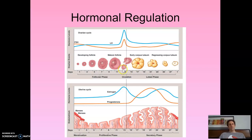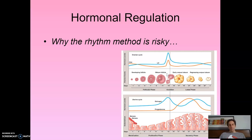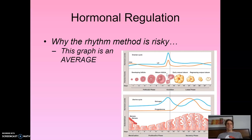If you just avoid intercourse from days 12 to 14, does that mean that I will no longer have risk of pregnancy? The answer is no, with an asterisk. So what do I mean by that? Here's the problem. Here's why the rhythm method is risky.